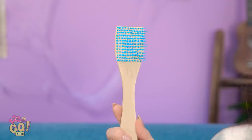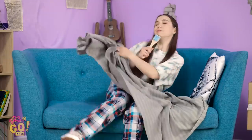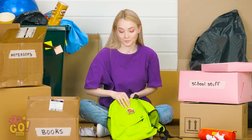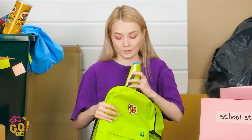My tangles don't stand a chance! My hair's gonna be so silky smooth! And I didn't spend a dime! How great does my hair look now? Being creative is great! And exhausting. This hair is ready for class! Now, where are those books? Aha! I sure need a lot these days.